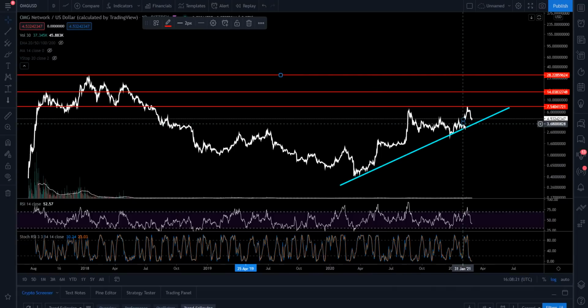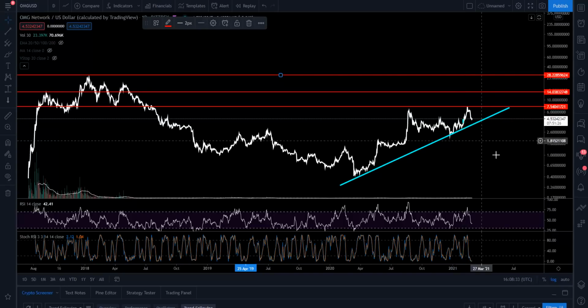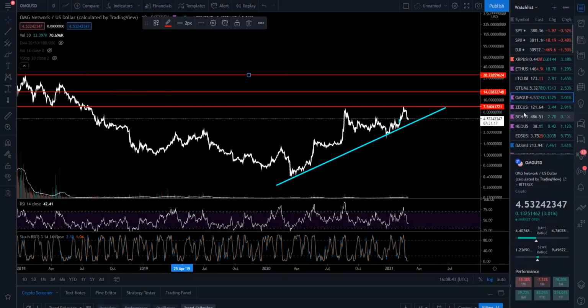And typically trends want to continue. There's going to have to be some type of force, some type of news, something to stop them. And then once they reverse, it gets moving again, same deal. Just wants to continue from the short, intermediate to the longer term. And then the stochastic is at 2 and 1, so that's oversold, and then the RSI is at 42 right now for OMG.